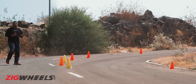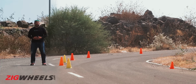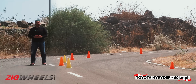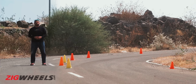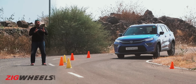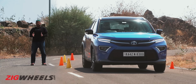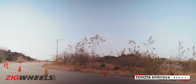As with all of our cornering tests, we started slow and built up speed as we went along with all the cars. And the first speed where we saw a difference was 60 kmph. And the first car's run that we're going to look at is the Urban Cruiser Hyryder. At 60 kmph, it understeers early, ESP kicks in and allows it to keep a tight line through that corner. No cones killed with this run.